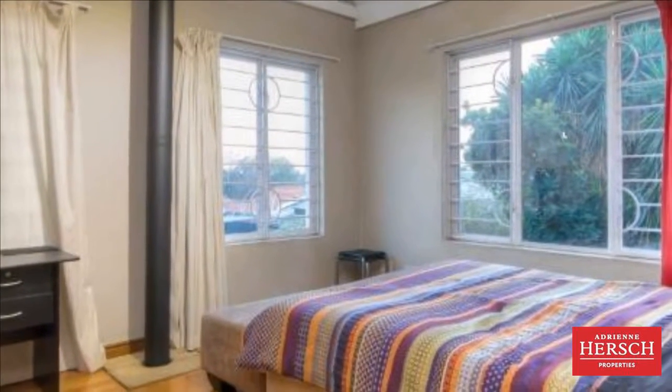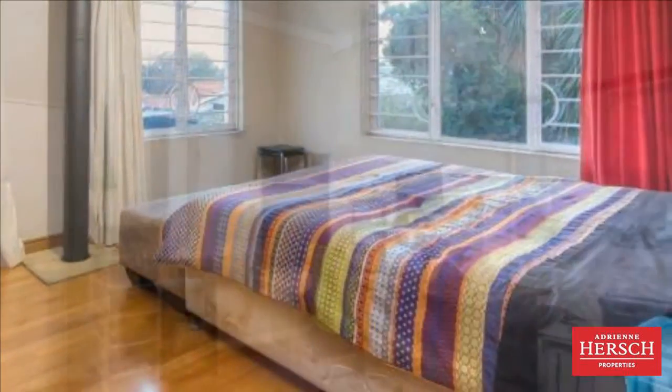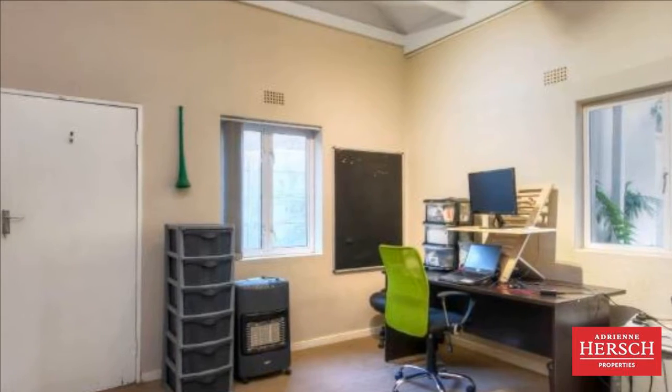Close to Norwood and Killarney Mall, Melrose Arch, Eastgate, Rosebank and Sandton Business Districts. Universities UJ, WITS, top schools and houses of worship.